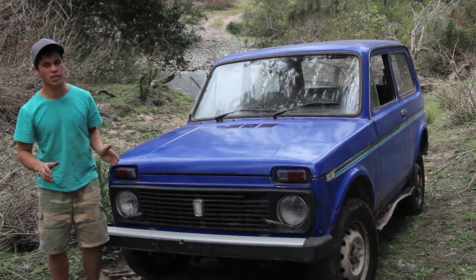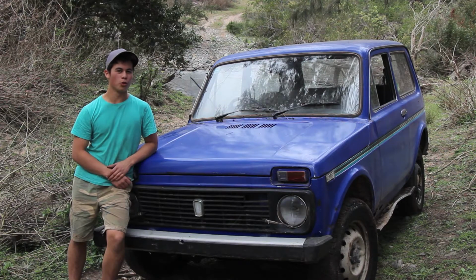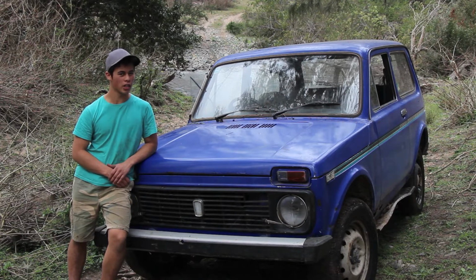G'day, I'm Steve Lanchester. You may know me from my popular series, Live Action Four-Wheel Driving. And this is my 1991 Russian Lada Niva, which I called Sputnik.